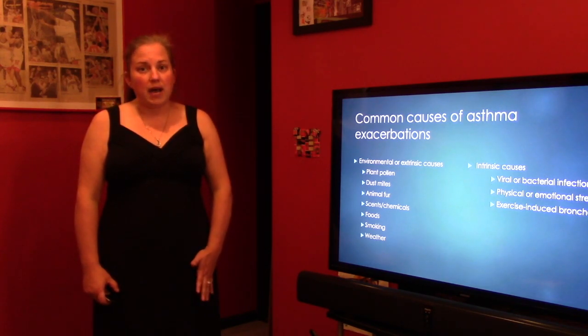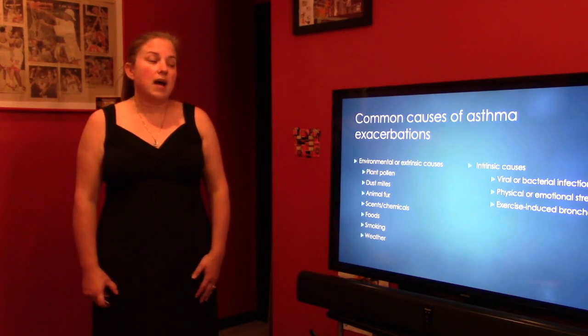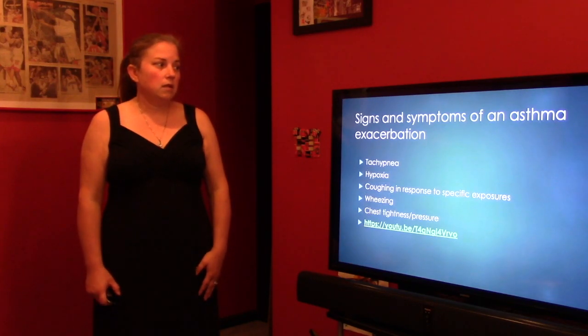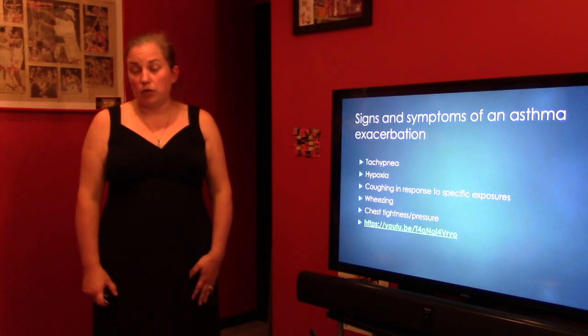Intrinsically, or inside the body, asthma can be triggered by viruses, infections, either bacterial or viral, physical or emotional stress, and you can also have exercise-induced bronchospasm. So what are the signs and symptoms? What are you looking for when they present to your emergency room?